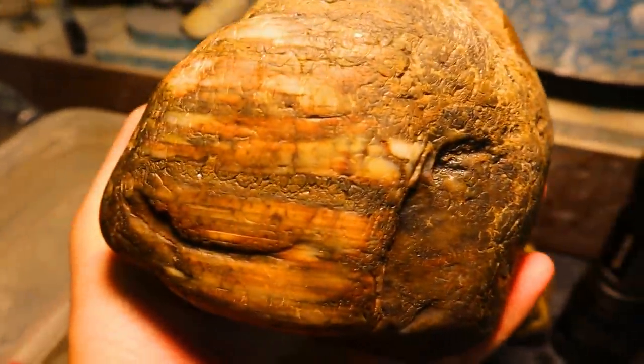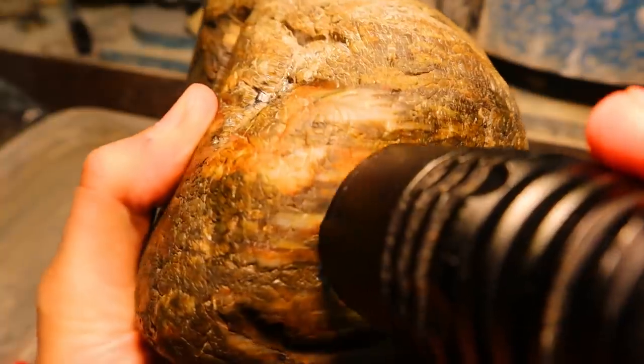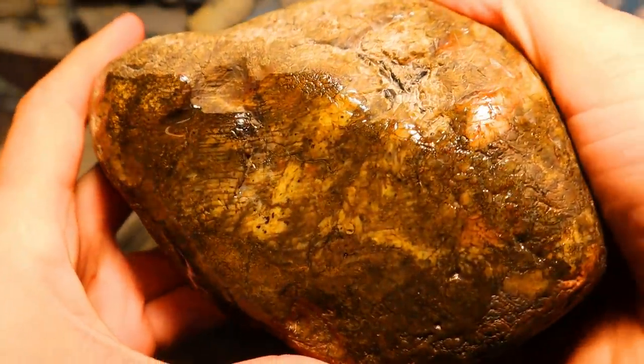And then this one, I think I like even more. Look at that, it has little blonde patches and red streaks, like what? And it glows a little bit. Yeah, it's awesome. The end grain is just weird on this piece, though. Like, check that out. How weird is that?